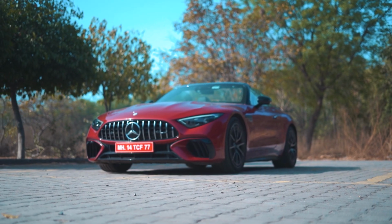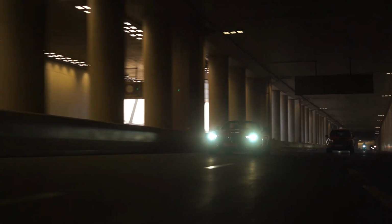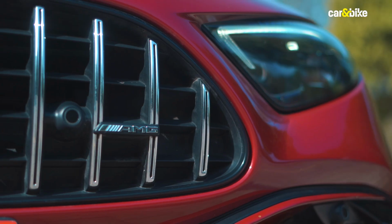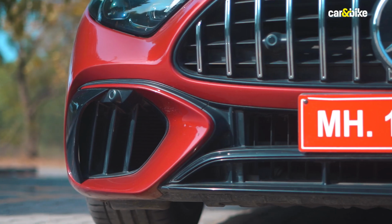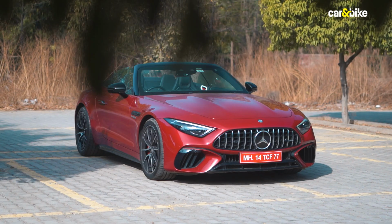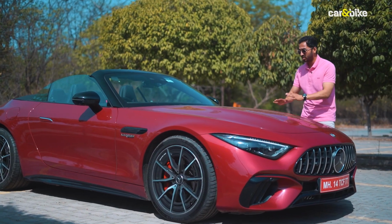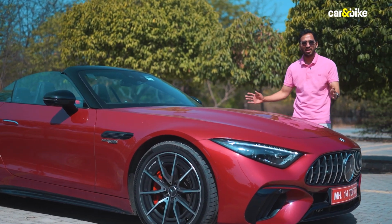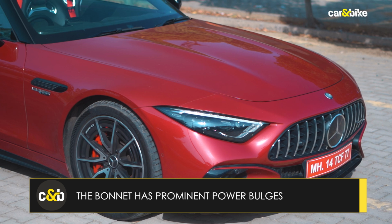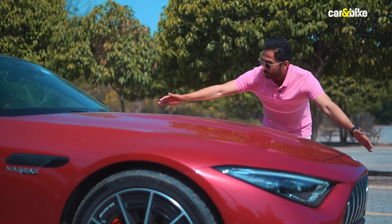It has an iconic silhouette that has been retained with modern touches. You get piercing and sleek looking digital LED headlights, AMG Panamericana grille, large air dams and lots of aero inserts. The appeal of an SL lies in its low-slung, sporty and elegant design, along with this long bonnet that's as much as 5 feet 3 inches from here to here.